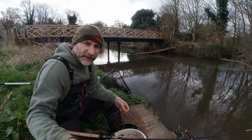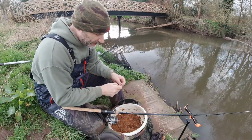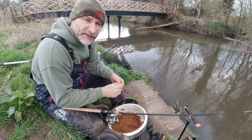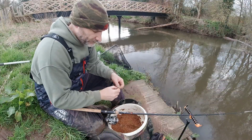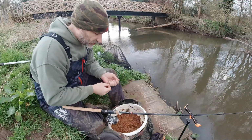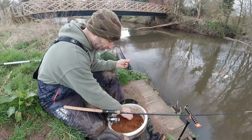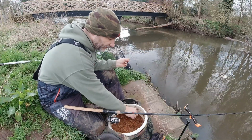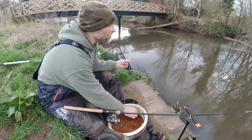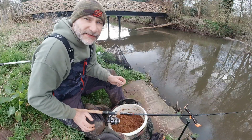So guys, I've got a little bit of groundbait mixed up here. This is some Sensas 3000 Gros Gardons. That's quite a sweet smell to it, sort of chocolatey smell. I'm going to put a little bit of groundbait in the feeder first here, just to make sure it gets down on the bottom. And I think I'm going to go on bread to start with.